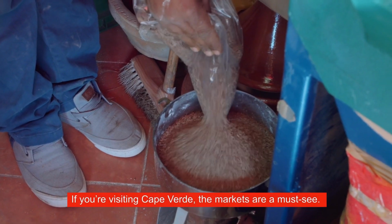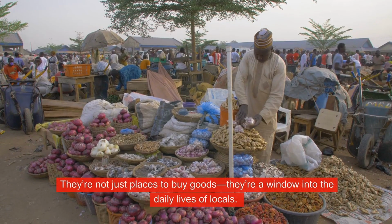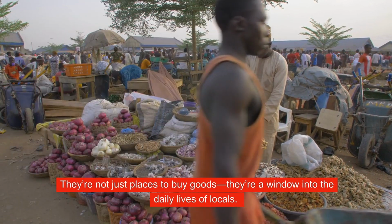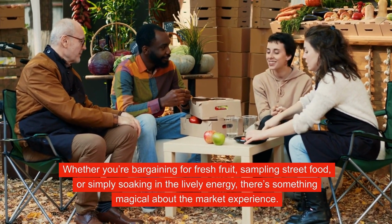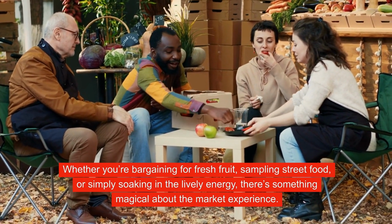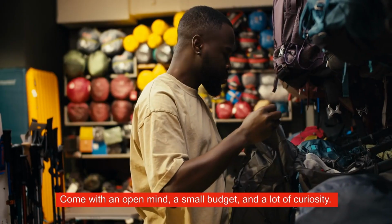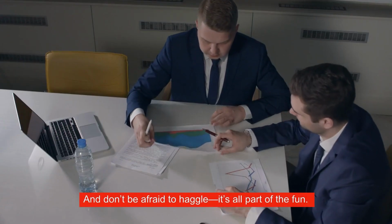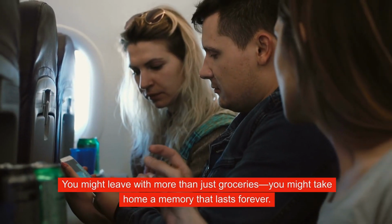If you're visiting Cape Verde, the markets are a must-see. They're not just places to buy goods, they're a window into the daily lives of locals. Whether you're bargaining for fresh fruit, sampling street food, or simply soaking in the lively energy, there's something magical about the market experience. My advice? Come with an open mind, a small budget, and a lot of curiosity. And don't be afraid to haggle. It's all part of the fun. Who knows? You might leave with more than just groceries.